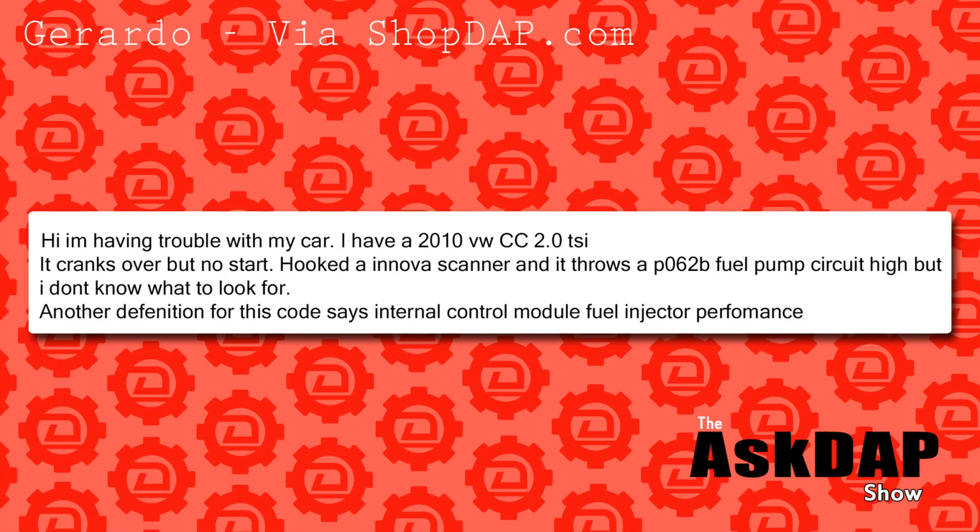Gerardo via shopdap.com says, Hi, I'm having trouble with my car. I have a 2010 CC 2.0 TSI. It cranks but doesn't start. I hooked up a scanner and it throws P062 fuel pump circuit high, but I don't know what to look for. Another definition for this code says internal control module fuel injector performance.